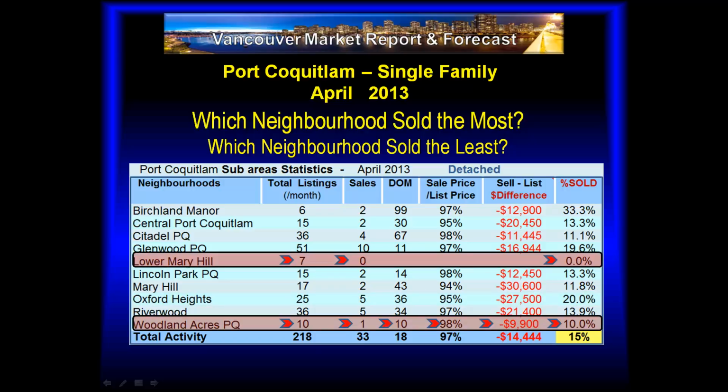There were some neighborhoods which struggled during the month. The Woodland Acres neighborhood only registered a single sale during the month of April with 10 available listings, while Lower Mary Hill had 7 listings and no sales in April. A bit tough to hear, but this is important information for the sellers in those neighborhoods. Apparently, the market did not respond well to the product or value being offered.